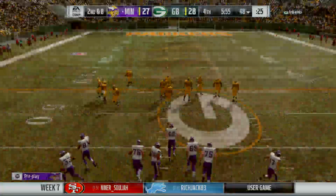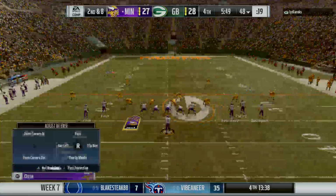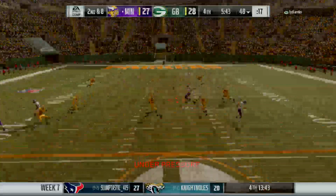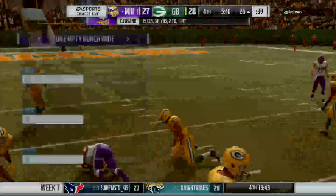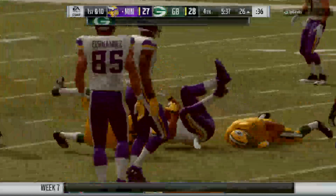All right, now, lucky 56. Lucky 56. Detroit! Detroit! From the shotgun, he'll look to throw. Oh, he's got a man wide open, complete. And he'll go down, but not before getting this inside the 30. A really nice gain of 25 yards.